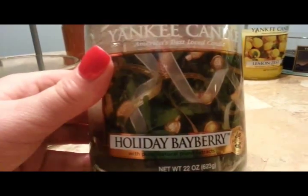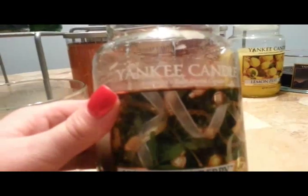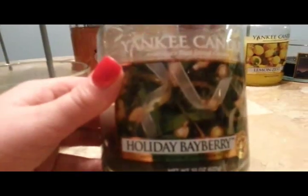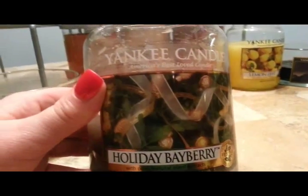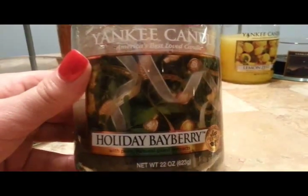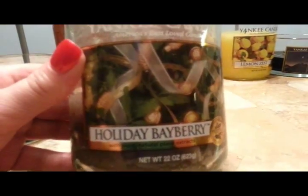I do have to say, I bought the 2-wick tumblers, both the large and the small, to give as gifts, and everyone who received one loved it. They had no problems. So I'm going to give this candle another try next year, but I may just stick to the 2-wick tumbler instead of the large jar. It's such a shame because it's just an amazing scent.